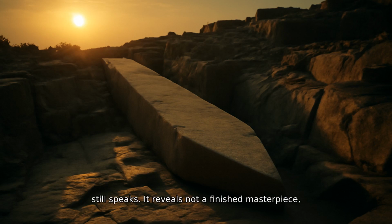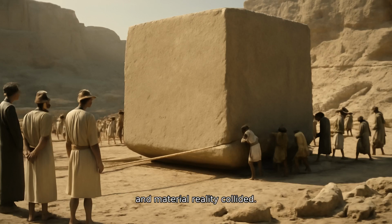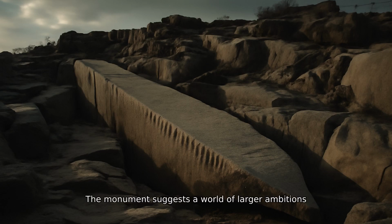It reveals not a finished masterpiece, but the edge of ancient capability, where confidence, risk, and material reality collided. What remains unresolved is the human dimension. Who decided to attempt this size? How many hands were involved? And what pressure justified such an enormous undertaking? The monument suggests a world of larger ambitions than our records fully capture. Even the failure feels meaningful.